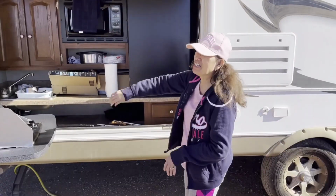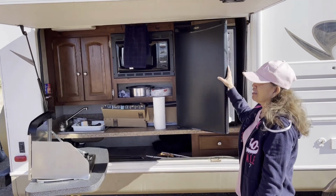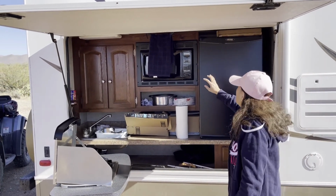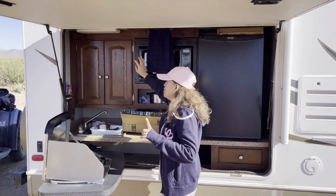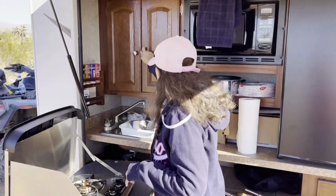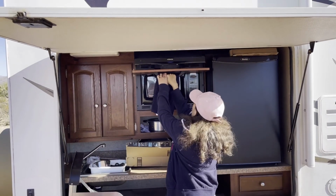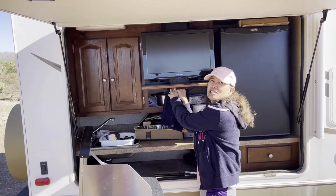Thank you. This is our outside kitchen. We have a fridge, but all the food is inside the fridge. And then we have the microwave too. And we have the cabinet here, all the pots and pans and the sink, and we have a small TV.